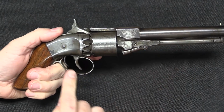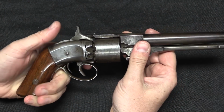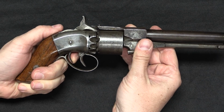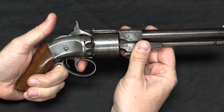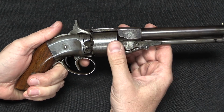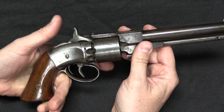Now, the reason for two triggers was a vain attempt to avoid Colt patents. And the deal here is the rear trigger actually fires the gun. That releases the sear that drops the hammer. The front trigger actually works the cylinder stop and cylinder hand. So the front trigger rotates the cylinder, and the rear one fires it.